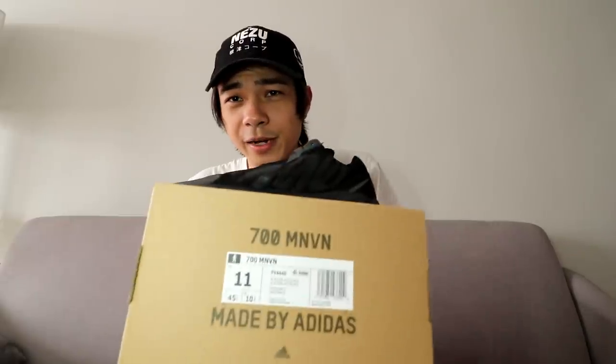We got 2 boxes to open. Here we have my last Yeezy 700. This one is from Undefeated, my very, very first order that didn't get canceled. Happy about that. And the second box is not a shoe.